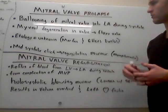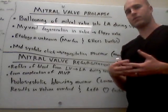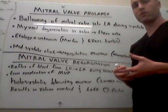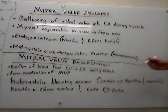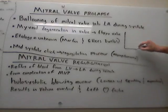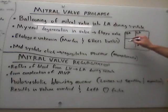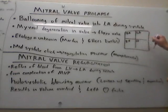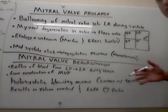There are some diseases such as Marfan syndrome or Ehlers-Danlos syndrome where this cartilaginous type material doesn't form properly. And in these instances, normally if we have here, this is the heart, we have right atrium, left atrium, right ventricle, left ventricle. Between the left atrium and the left ventricle, there's a valve, and this valve is called the mitral valve. And so what we're talking about here is mitral valve prolapse.